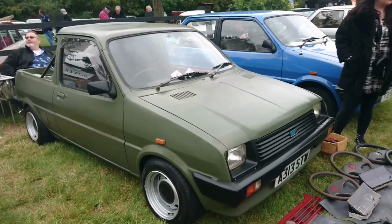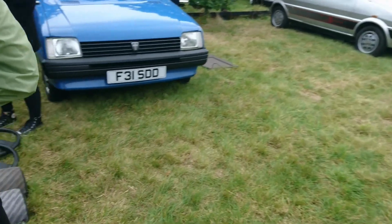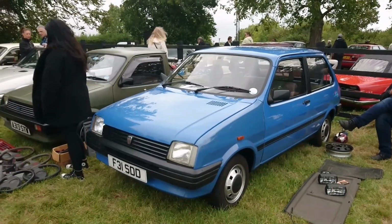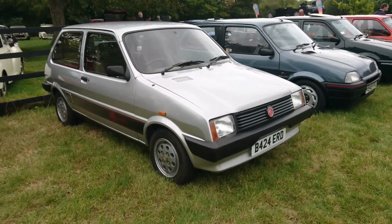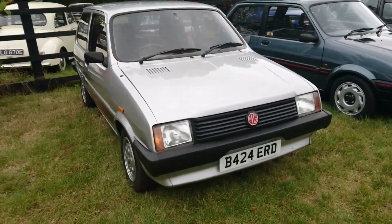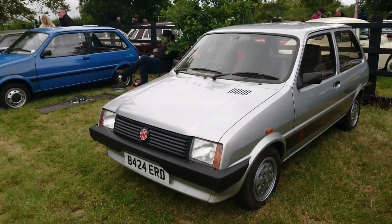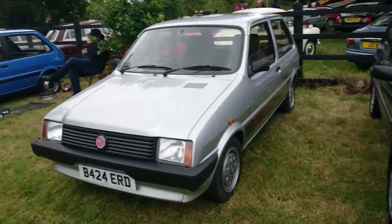83, 84 on an A. Some nice parts down there for all your Metro and Rover 100 needs. Mark II Metro City here on an 88, 89. Late Mark 1 MG Metro on a B. It'd be 1984 then, because the facelift into Mark II was I think October 84. We'll have a look at that Rover 600 a little bit later on.